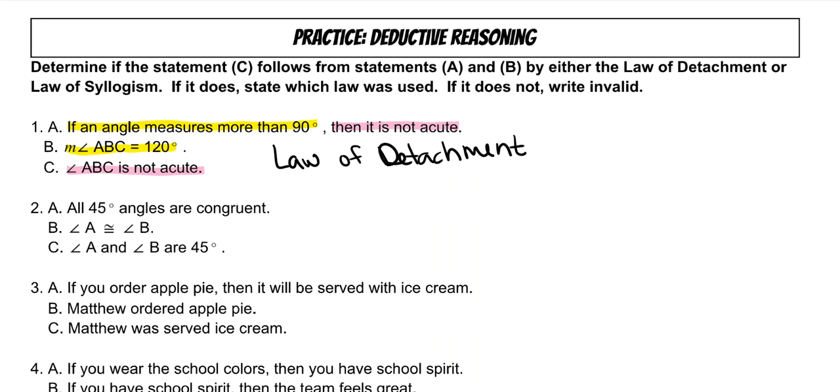Number two, it says all 45-degree angles are congruent. But then it says A is congruent to B, so it goes backwards. And then it says that A and B are 45. But that's not true. Remember, I told you it has to go in the same order. If it's yellow-pink, then your next set should be yellow-pink. In this case, it was flipped.